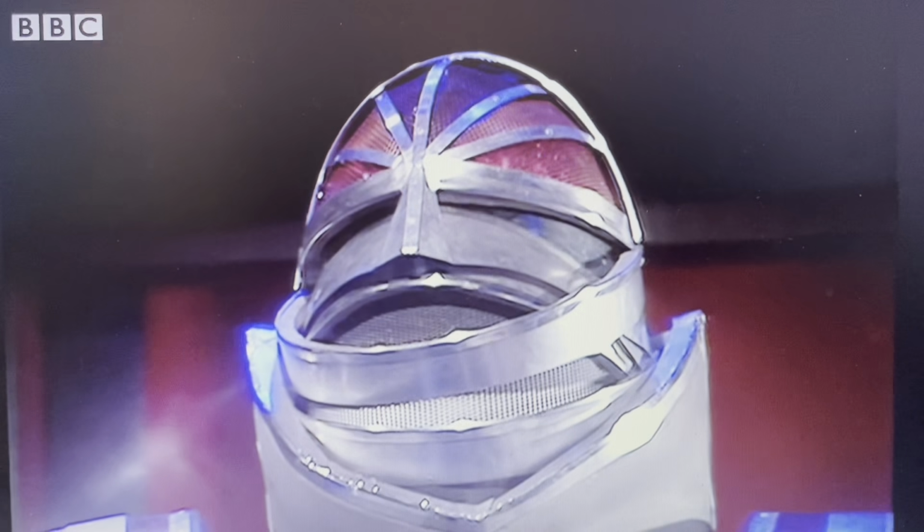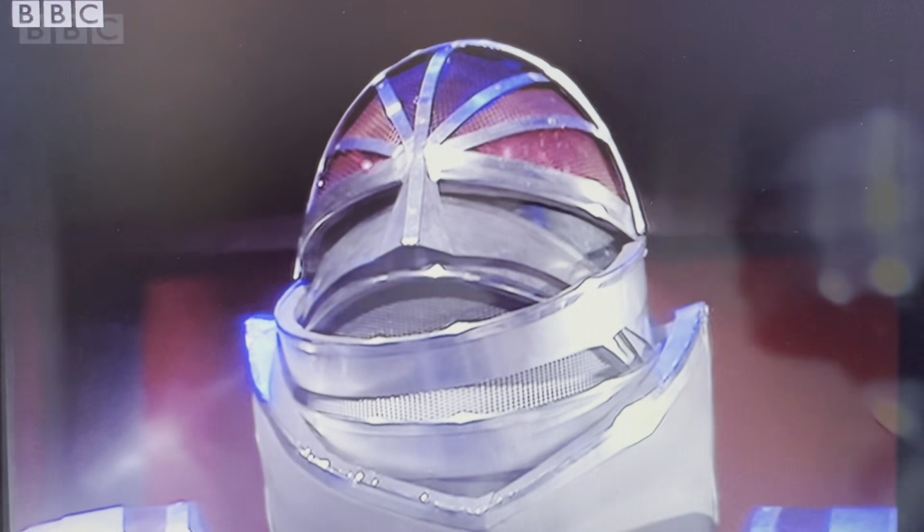In today's episode, we're looking at the brand new B&M exclusive Doctor Who, Fourth Doctor and Giant Robot set. Stay tuned.